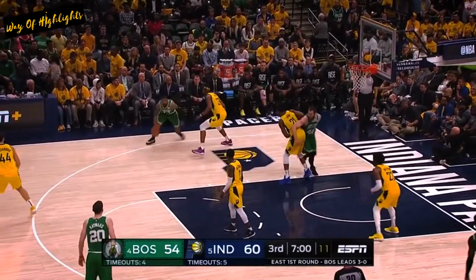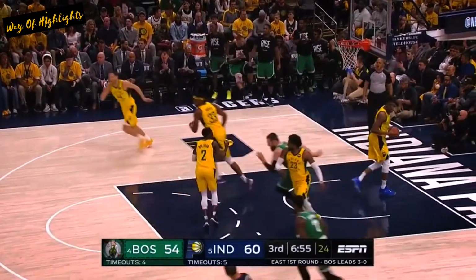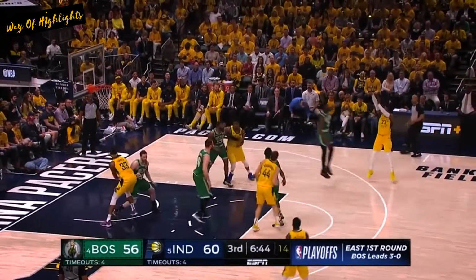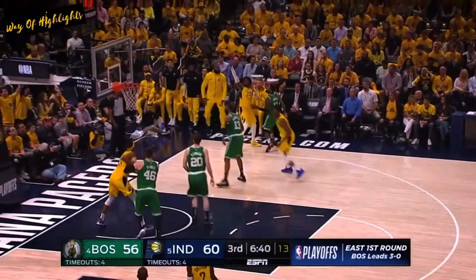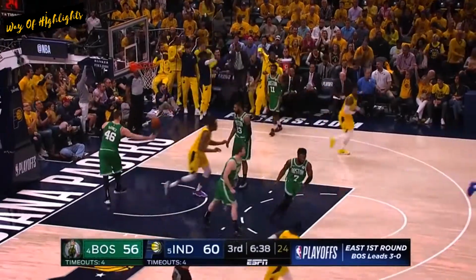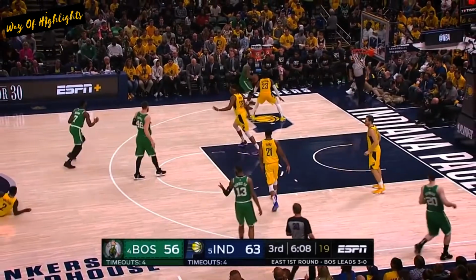Morris on the wing, guarded by Turner. 10 on the clock. Marcus Morris calmly drills it. Celtics won the game by 3, 124-121. Matthews going to try it again and got the second one. 7-point Pacer lead as we approach the midway point of the third quarter.